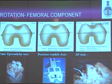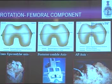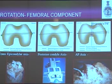In patients with valgus knees or with posterior deficient femoral condyles laterally, it's important to use the Whiteside line because the posterior condyle axis is almost gone.